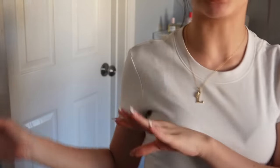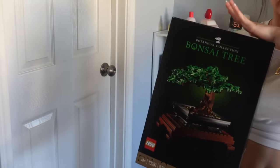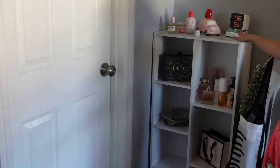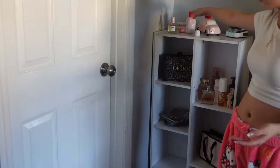So I am gonna be adding more stuff later on. For example, I have this bonsai tree and I haven't finished building it yet, but I kind of want to make it pink to match everything over there. We have my diffuser right here, my music source, and then these are my top three that I've been using, so I put them on top.